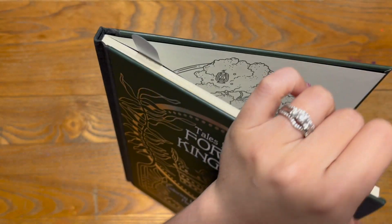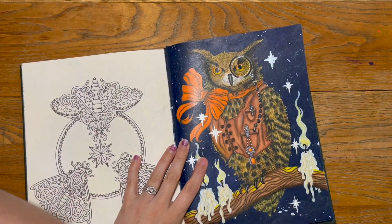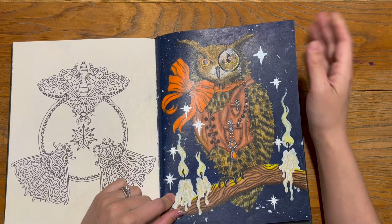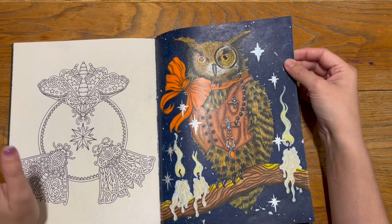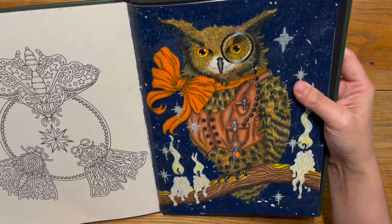And last but not least, because this is one of my favorites of last year, one of my very favorites of last year. This I don't think was a buddy color. I think that this was one that I just did on my own, but I could be wrong. So basically my super cool vintage owl with his really cool leather vest. I really like how he turned out.